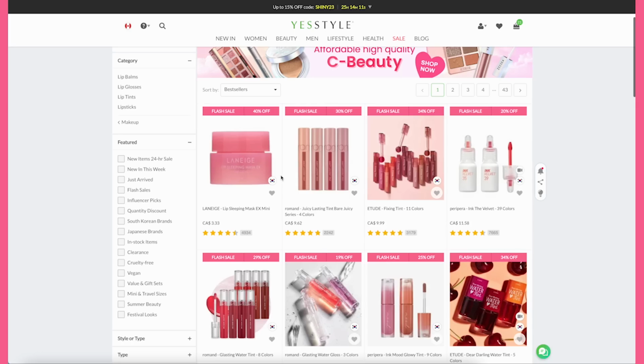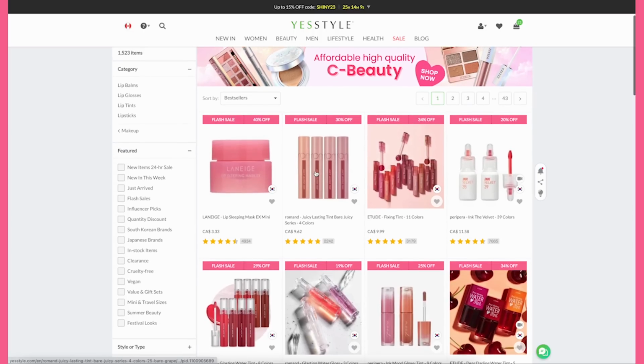And now let's get into lips, which I have a huge list of. I have a huge list of lip products. This is one of them, the Juicy Lasting Tints from Romand. A lot of them are from Romand. So the Juicy Water Tints. Here, I'm gonna do the same thing. Open a bunch of tabs so we can check these all out so I don't forget.